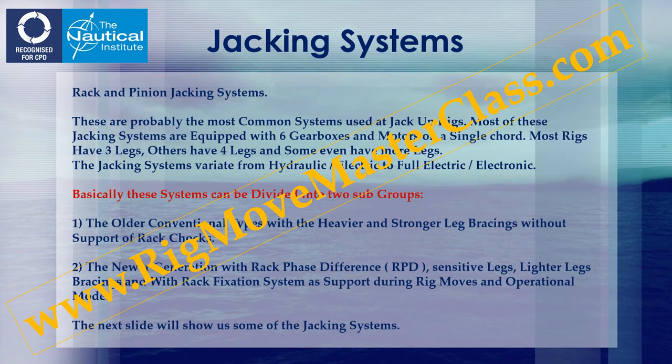Rack and pinion jacking systems. These are probably the most common systems used at jack-up rigs. Most of these jacking systems are equipped with six gearboxes and motors on a single chord. Most rigs have three legs, others have four legs, and some even have more legs. The jacking systems vary from hydraulic, electric to full electric, electronic.